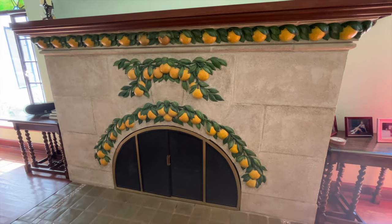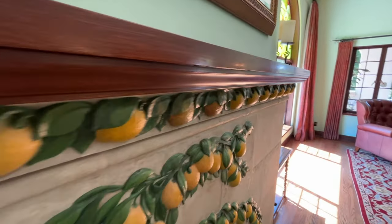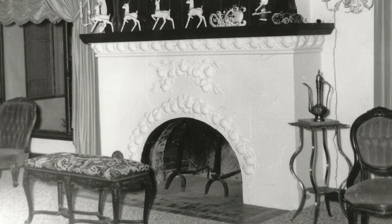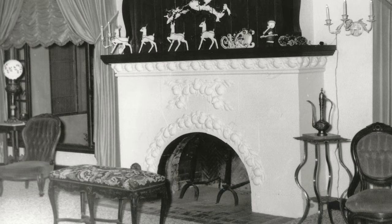One of the great features of the home is actually this fireplace right here, which has features of citrus on it. When we moved into the home, that was completely painted with like 5 or 6 coats of white paint. And you could see that it was citrus just because they were round. But we wondered, was it painted originally? What did it look like originally?